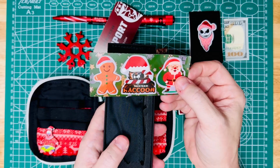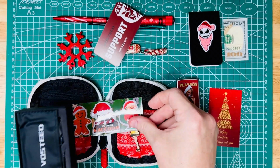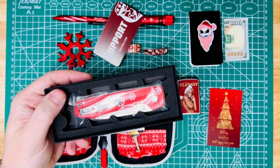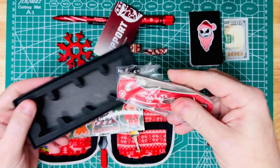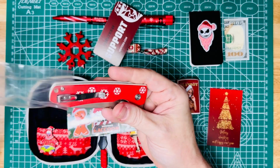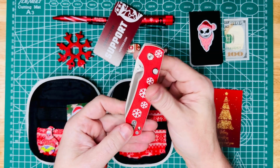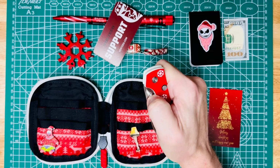Oh, and some cute little stickers. Why, it's a raccoon sticker. I wonder if that's a harbinger of what's to come. And oh, whoa! Pocket Theory, look at this fun stuff that we are unboxing right now. Wow, Santa Claus knows me so well. Hold on a second. Are you ready for the first flippy?